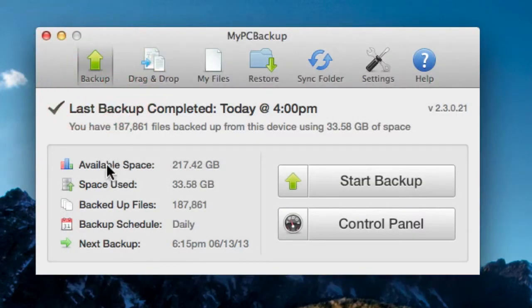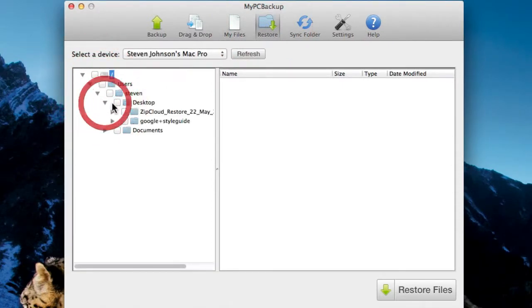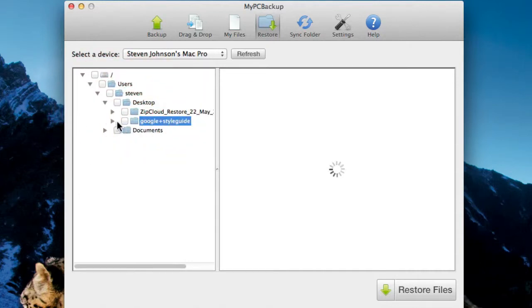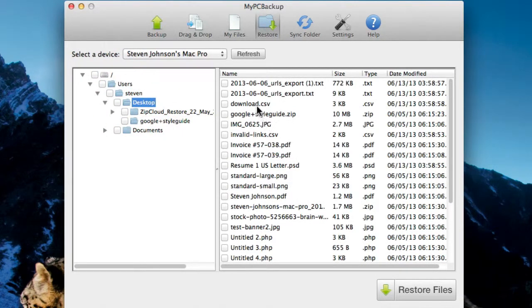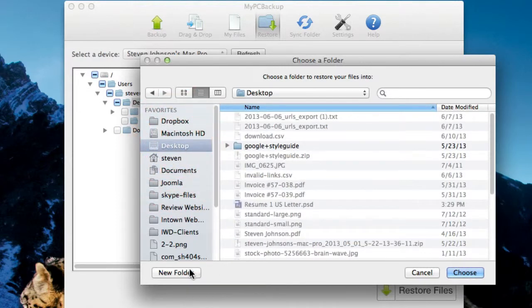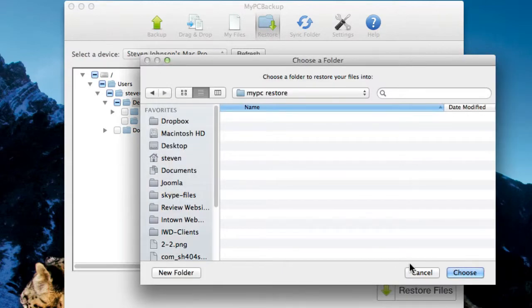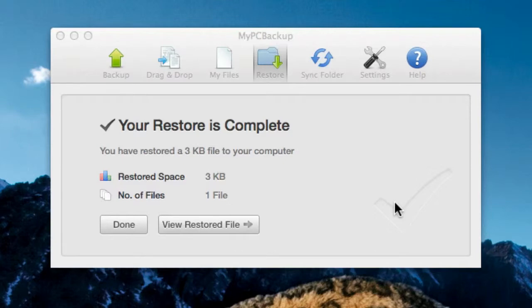On the backup tab, it gives you some stats of what's been done. And the next thing you'll want to look at is the restore. You click that, and now you can browse all of the documents that have been uploaded. So if we go to one on the desktop, say I want to restore my download.csv, I just select this document and then click restore files, and now it is going to prompt me as to where I will restore the file to. So I'm just going to go back into the desktop folder, and I'm going to create a new folder and call it MyPC Restore. Create that, set it in there, select it, and now the file has been restored. So we are good to go. Restores are just that simple.